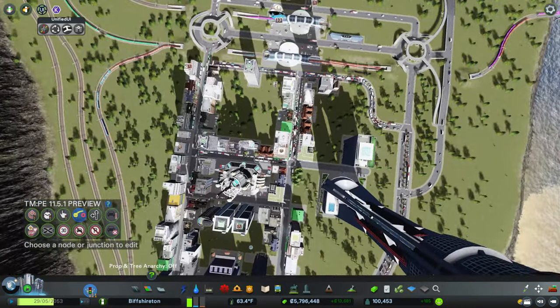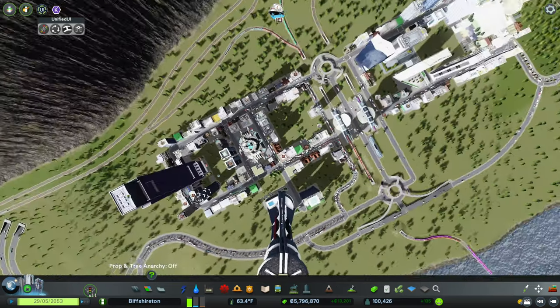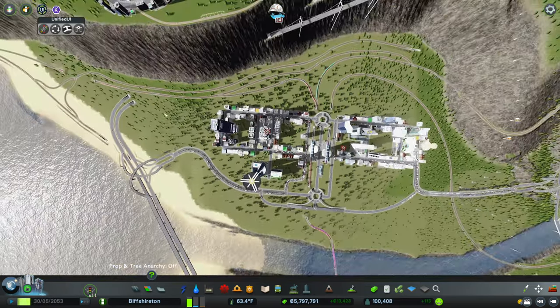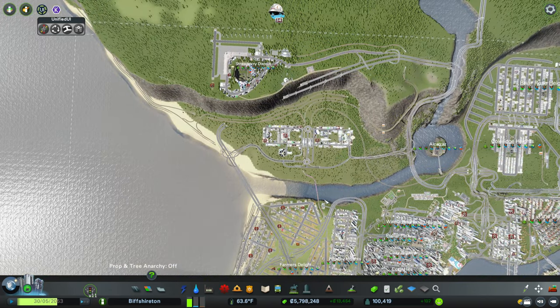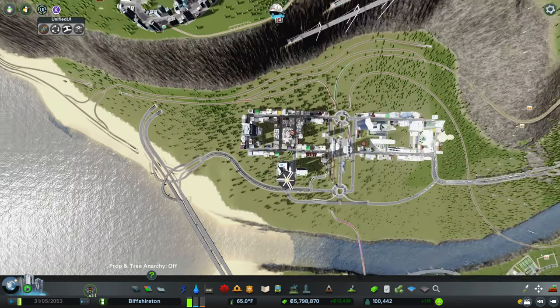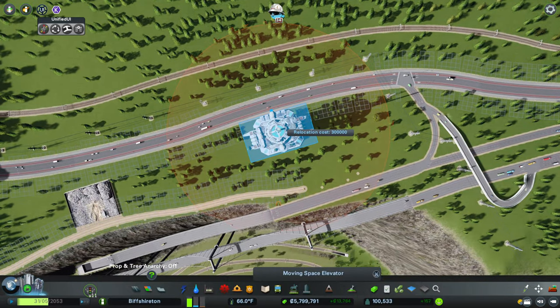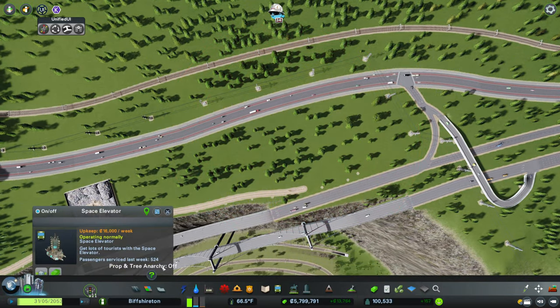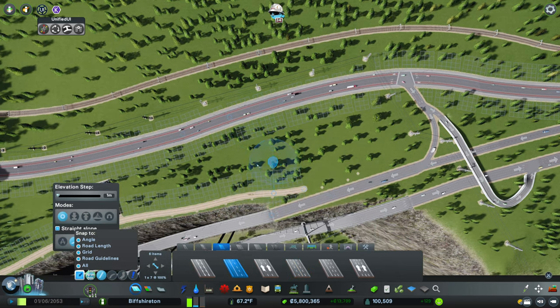Now, the other thing I wanted to do was move this guy because he is adding to the huge amounts of traffic that we've got coming into this area, which isn't very good. So where could we put him? Do you know what? Up here is pretty quiet. So I'm just going to move it over here. And I'm not going to actually put it on the main road. What I'm going to do is take this one here.